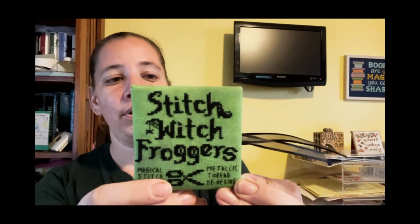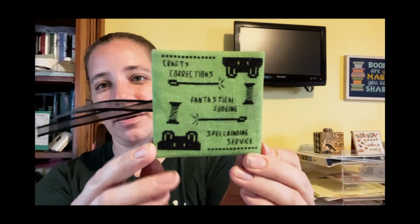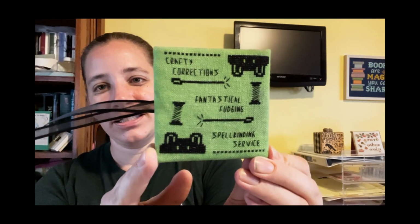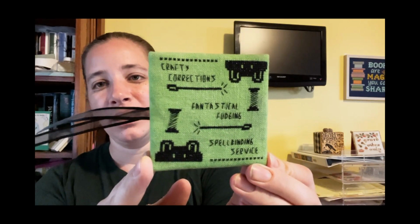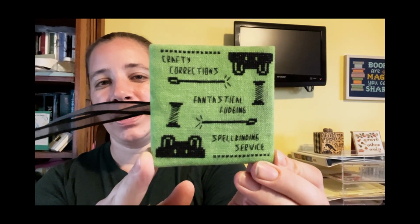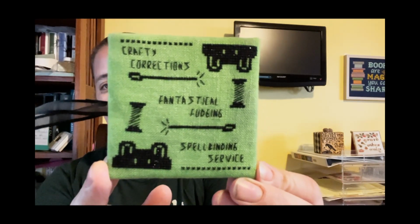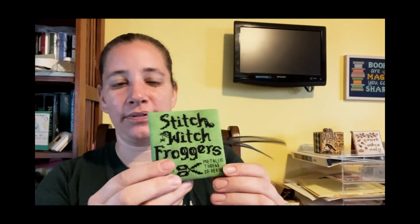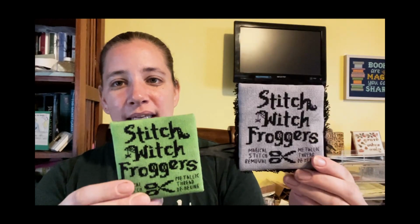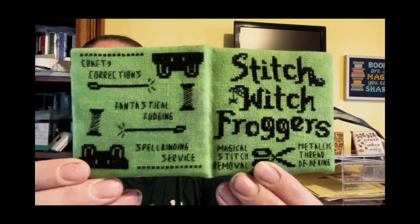So that is the front. We have the ribbons for tying, and this is the back. Crafty corrections, fantastical fudging, and spellbinding service. We have needles, we have spools, and we have the frogs. So I did manage to get frogs in there somehow. So you can see the size difference. You know, this is 16 count Aida versus 36 count linen. So that's it all together.